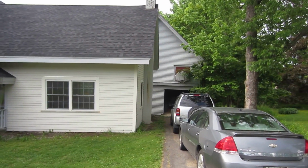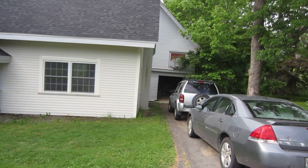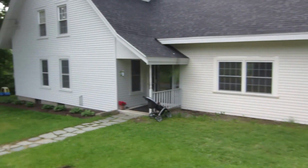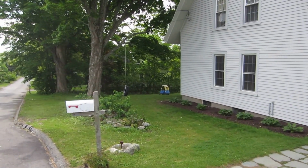It doesn't have a garage, but it has an older barn, which is definitely older, but does give some good storage. The house has a pellet stove, which the barn is really nice for, so you can have pellets delivered.